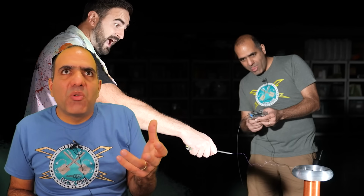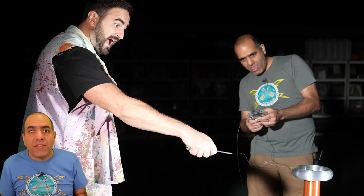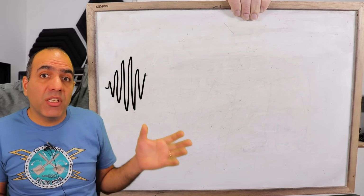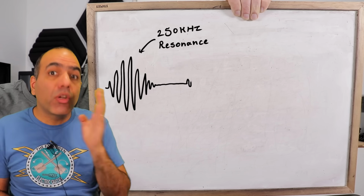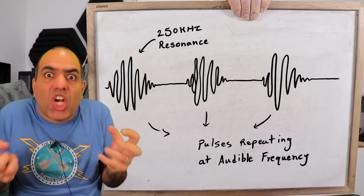You won't feel frequencies above 30 kilohertz as electric shock. And the resonance frequency of this Tesla coil is around 250 kilohertz. But because we are pulsing these high frequency arcs at audible frequency, it gives them low frequency components that can shock.